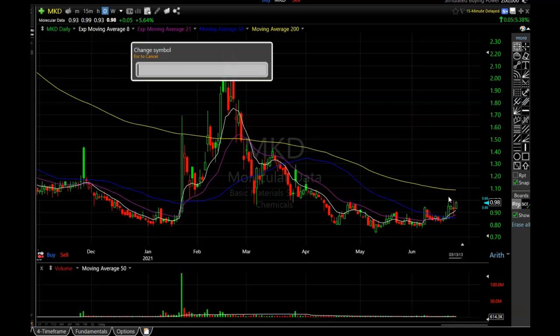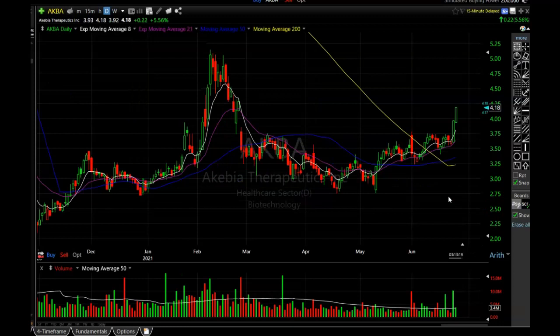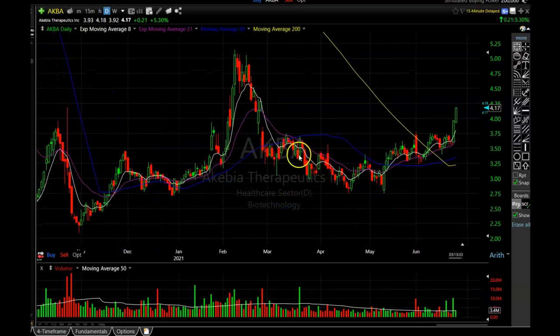Next one I want to show you is AKBA. And AKBA looks like it is already starting to blast off. I was watching this one a couple of days ago as it was putting pressure on $3.75, and it looks like it has blasted through without me. Hopefully it pulls back a little bit because this is just an absolutely beautiful pattern. This one is in the biotech sector, and this sector has been getting strong as well. So AKBA is definitely one worth putting on your watch list and potentially buying on a pullback. I don't like to chase them once they've moved up like this, but if you get a decent looking pullback, that's when I like to enter them once I miss the breakout.